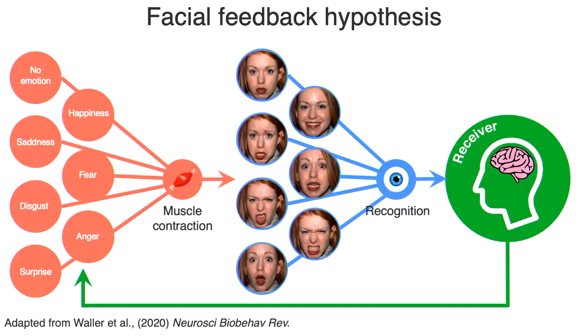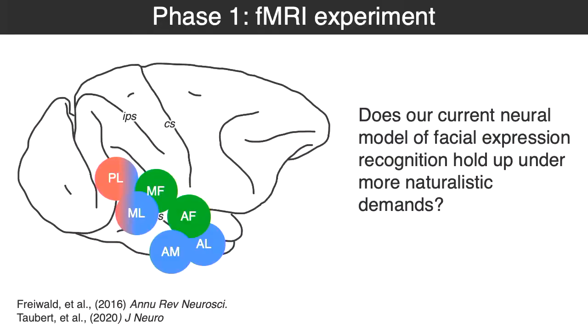So where does that leave us when we're interested in the neural mechanisms processing all of these facial expressions and responsible for recognizing these facial expressions? Well, it means we basically have to go back to first principles and think about the stimuli that we're using in these tasks. And so when I got to NIH, I felt the question that really needed to be asked was actually quite simple. Do our current models of facial expression recognition hold up under naturalistic demands?